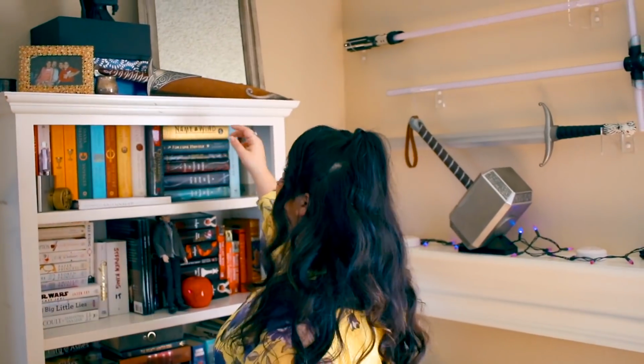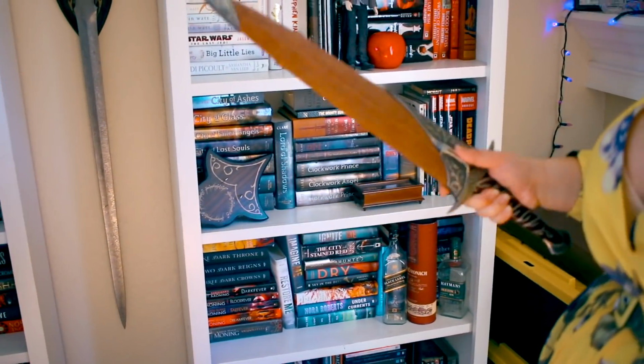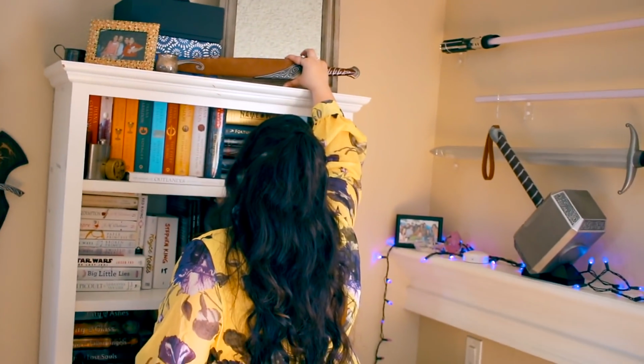Up here is another Lord of the Rings sword. This is Sting. I remembered. If this was a real sword, it would glow because there would be orcs around. This has a little thing that you could put on the wall, but we just haven't found a place where we want to put it. So right now, it stays right here.